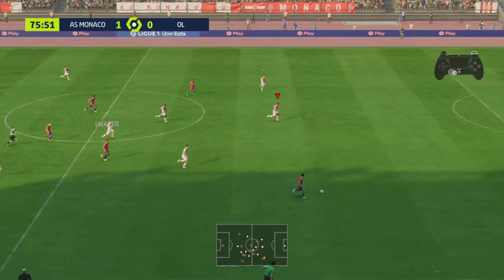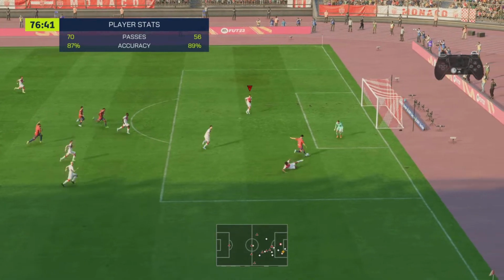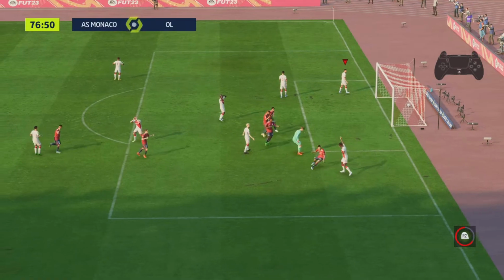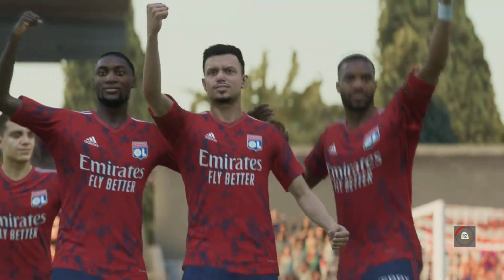Just 15 minutes remaining. This could be the equaliser. And it is the equaliser. Well, now, that could be a huge turning point in this game. They carry the momentum.